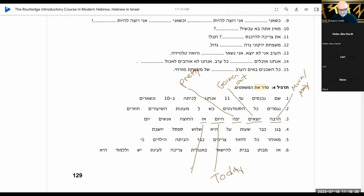Remember that Oz one means so. As. So or then. Okay, how about this one? Hahutza. I remember that one. Yeah, it means outside. Hahutza.